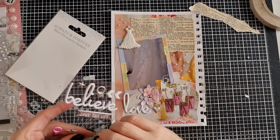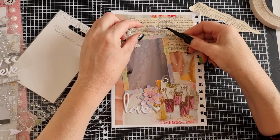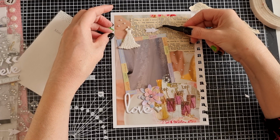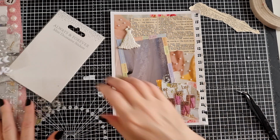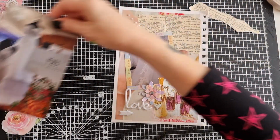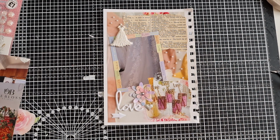Okay, well, I think I feel like we are done. I almost wonder, do I want this here to point at wedding? Like, we don't know that it's wedding. Or down there. Do you know what? I like it down there. Okay, guys. So I think that's what we're going to do. And let's make sure we've got everything. It is simple, but again, it is memory keeping.